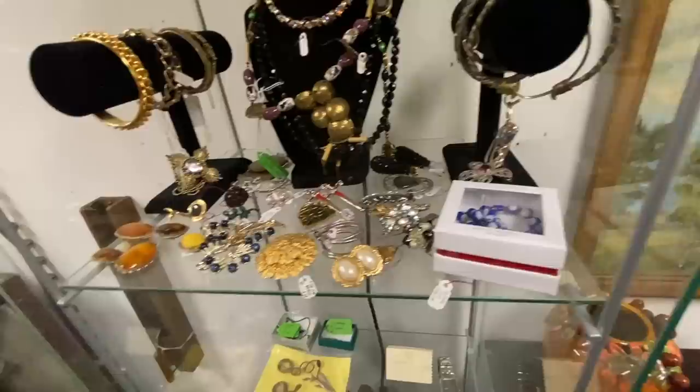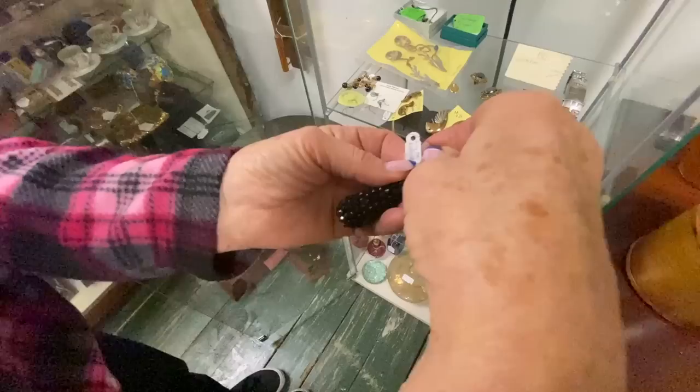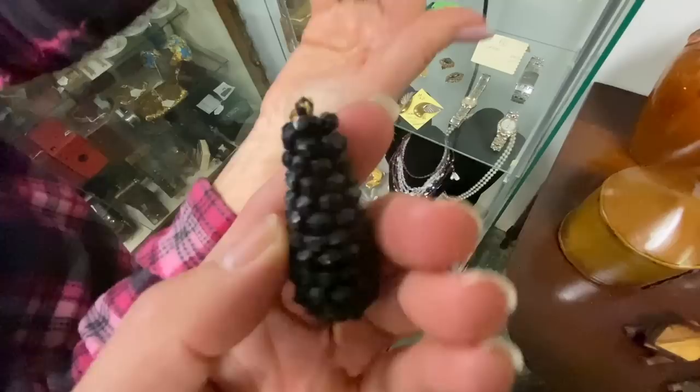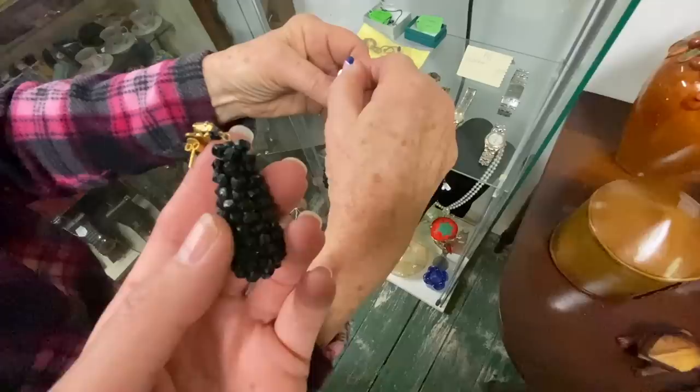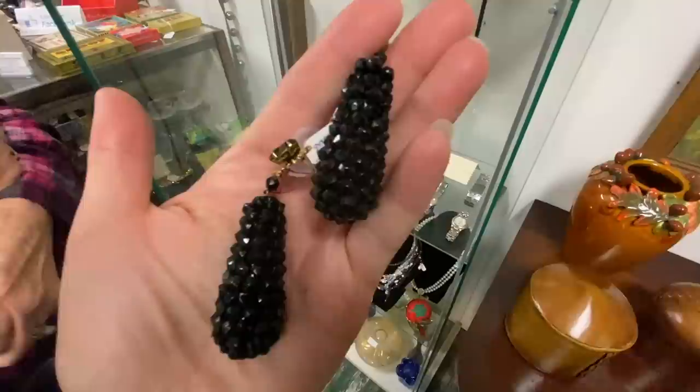How about those earrings in the back that are like black beads? Oh, those are interesting. I think they are as long. I think it's spinel. Oh, really? I think they're spinel. Oh, I have quite a bit of spinel. Oh, I love spinel. How much are these marked? $12. Okay, we will do those. Okay. Yeah, these are fabulous. Very, very fun. Love them. Even if they're not spinel, those are fantastic. Aren't for $12. Yeah.